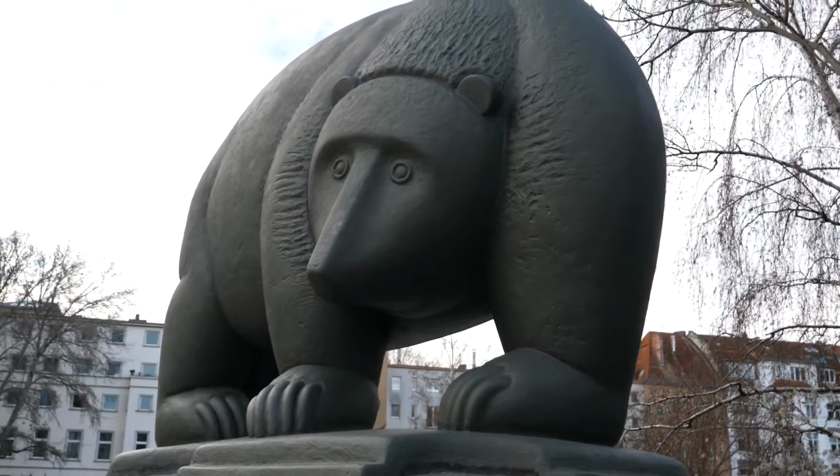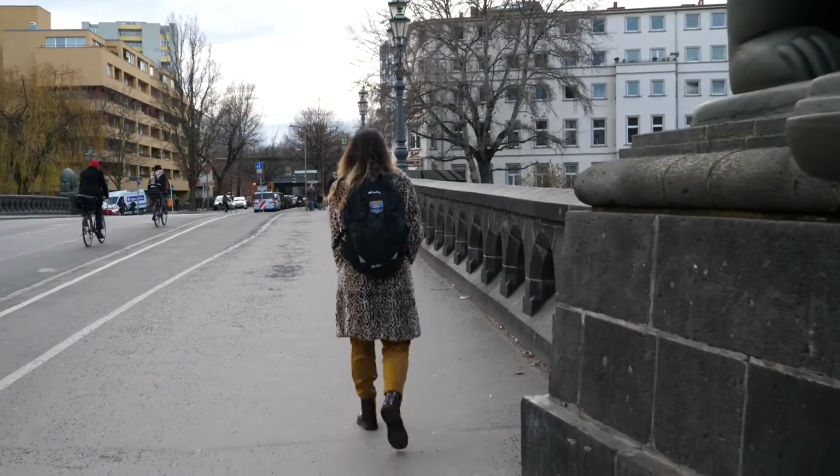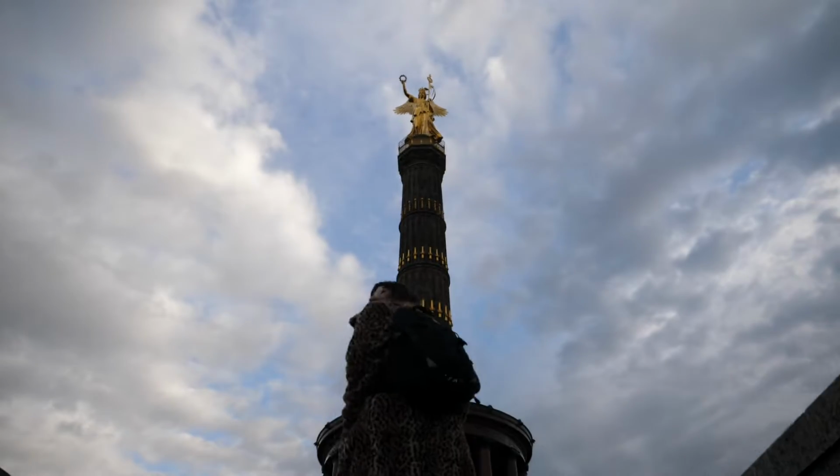Good morning everyone, it's day number 2 here in Berlin. We're going back to the Victory Column, which we were at yesterday, and I think it's fairly cheap. I think it's €3 each compared to the TV tower, which is €20. Yeah, now let's go and see what the view's like.